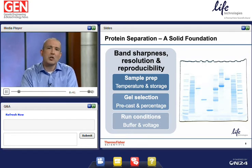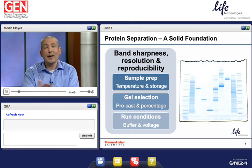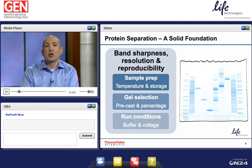That's why a good Western is not only about the detection step or the transfer, but first and foremost, great separation. On the right-hand side is an example of a great gel run by one of my colleagues. And on the left-hand side are some things to consider. We all want band sharpness, resolution, and reproducibility.